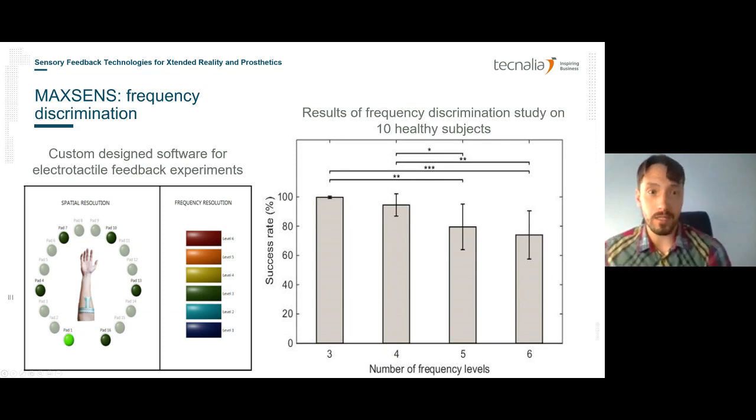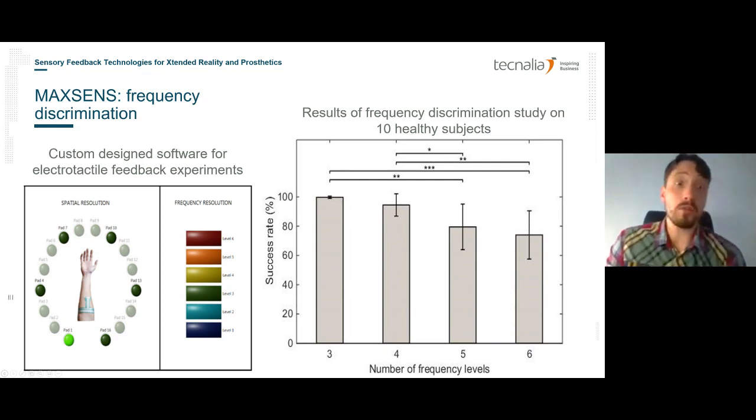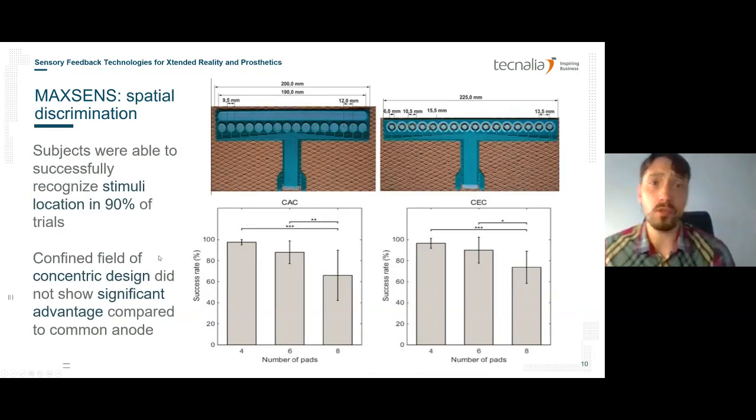And 95% for 4 levels, even though 4 levels maybe now doesn't seem enough, please consider that this is basically multiplied by the number of locations where you can present the feedback. So actually this multiplexed information will give you very, very high resolution, high bandwidth of information. And how it is multiplexed and how much information you can transfer through the spatial coding, you can see here.